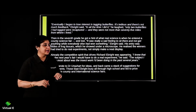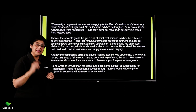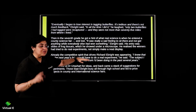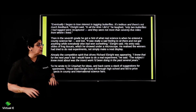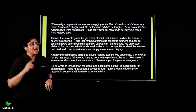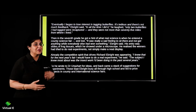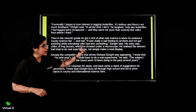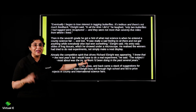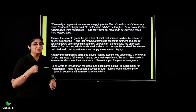So he understood it. It's not just to display. It's better to do some experiment. Definitely, then you can win. So, already the competitive spirit that drives Richard Ebright was appearing. Now he says, okay, if this is the case, I am going to do some experiment in the next year. I knew that for the next year's fair, I would have to do a real experiment, he said. Only that is going to make me win. And so his competitive spirit goes really high.